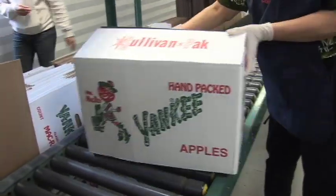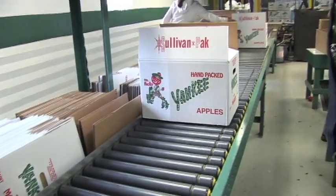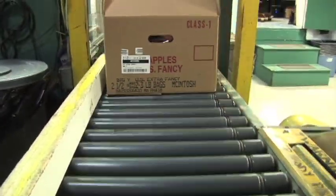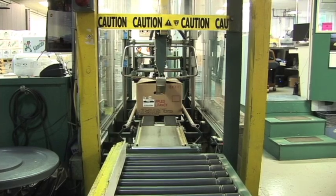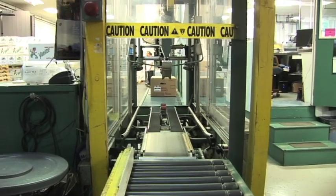They put the box on the track. It comes down here. There's a sticker on the box. One tells it who packed it, so we can track that. And the other sticker tells it what's in the box. It scans it, prints it, puts a label on it, and then it goes through the taper, which closes the box. And then the next step is it gets stacked on the pallets.